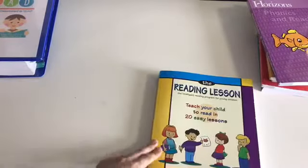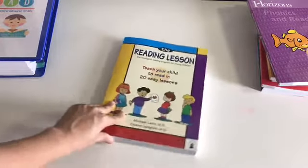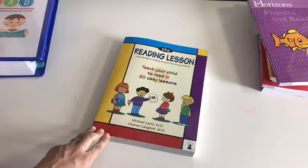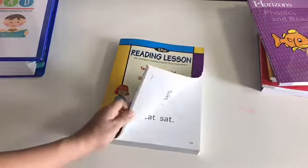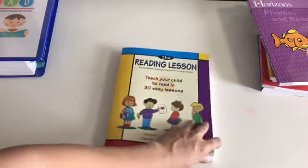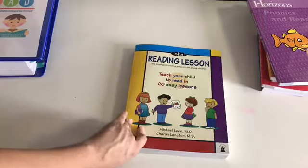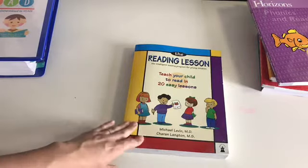The other thing we're going to be doing lessons from is going to be the reading lesson. And this is Teach Your Child to Read in 20 Easy Lessons. Now, I have tried the Teach Your Child to Read in 100 Easy Lessons, but I feel like the fonts and the layout is a little confusing, and the stories are hard to understand because they use words like lad and other old-timey words where most of the time I'm explaining to the kids what these words mean and how they pronounce it. So I feel like it's just a lot more explaining.